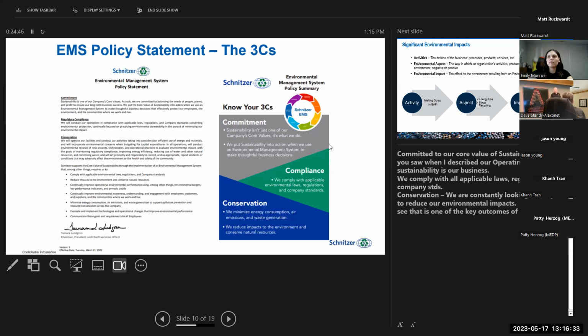We're committed to our core value of sustainability. As you saw when I described our operating model, sustainability is our business, right? We take in waste product, we process it, and we generate new products from that. And in that way, we improve the sustainability of the steel business cycle. Compliance, so we're going to comply with all the applicable laws and regulations, as well as our internal company standards. And conservation, we're constantly looking for ways to reduce our environmental impacts. And as you'll see, that's one of the key outcomes of the EMS that I'm going to talk about.